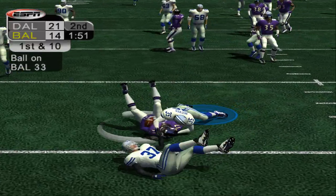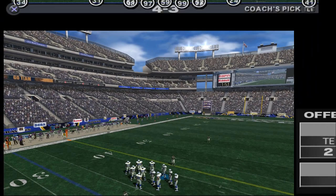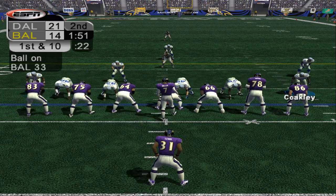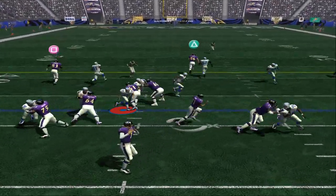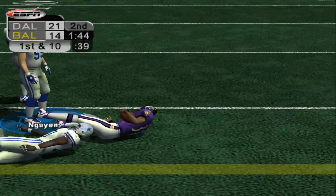Number 37 gets it at the 31. Brought down at the 33. Number 37 got swarmed by the kicking team before he got very far. That nice punt pretty much goes unanswered. The Ravens offense comes out and has an opportunity to tie it before halftime. They'll start at their 33-yard line.